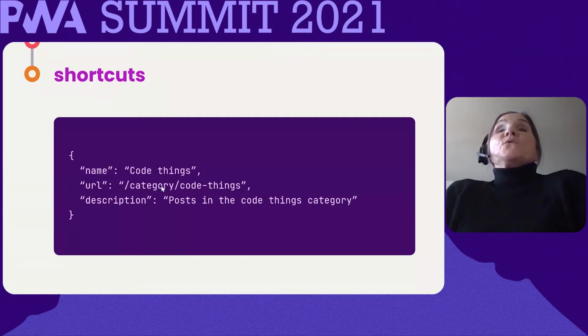And a few thoughtful shortcuts will, of course, make things more usable for people who find different forms of interaction more difficult. So, for example, if you can instruct your PWA to go somewhere by voice, that's going to help people with dexterity and mobility disabilities.